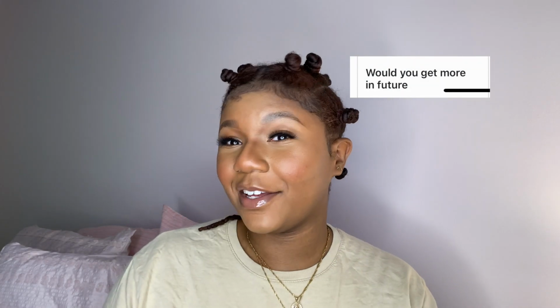And somebody asked, would you get more in the future? I might, because sometimes I think about adding another one over here, or maybe even adding another one beside it, just to see the growth and enjoy the process again. I think it's such a cool process and fun thing to watch, seeing your hair lock up over time. So I definitely would add another one, and I may in the future.